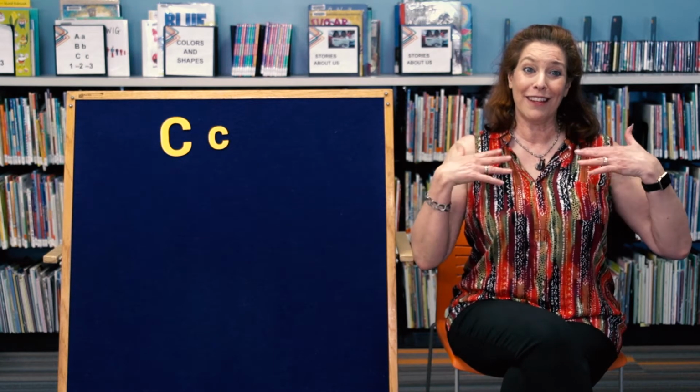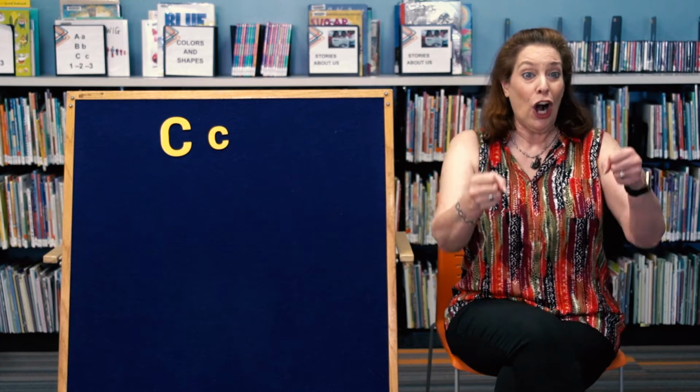How about clothing? That's our sign for clothing. Or cats. That's our sign for cats, like you're pulling a whisker. Or cars. That's our sign for cars. And today, we are talking about cars.